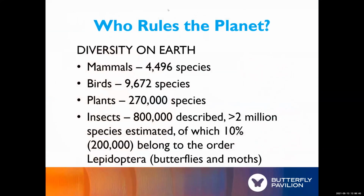And we are going to be thinking about how we can increase some of their diversity, how we can make great habitats for some of them. If we are thinking about these different animals, a lot of what we think about are going to be mammals and birds, right? But we have about 800,000 species of insects actually described, and we estimate that there's a lot more than that. Estimates go up to about 2 million species, just a lot of them haven't been discovered yet. So definitely a lot that we could think about today, and we will focus on those butterflies.